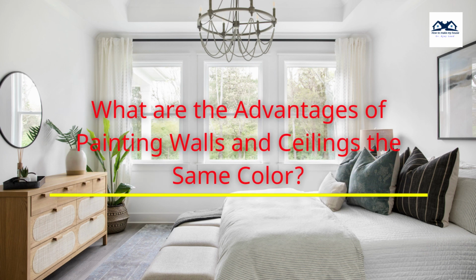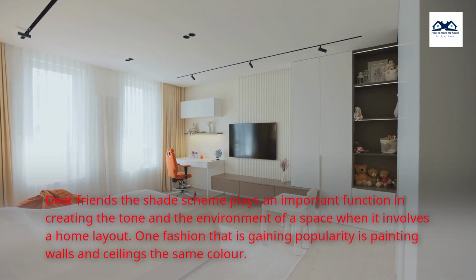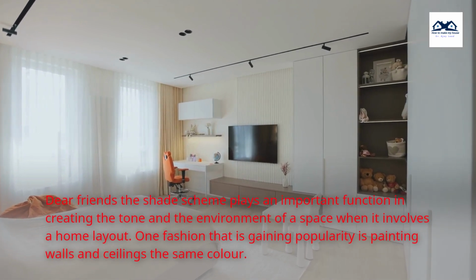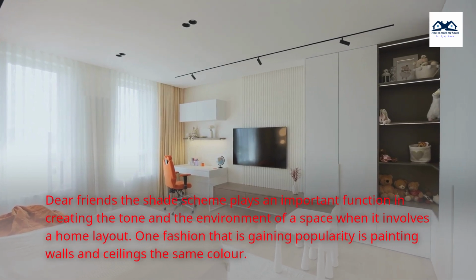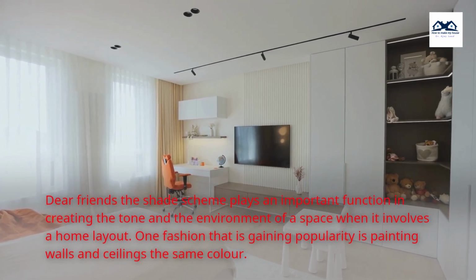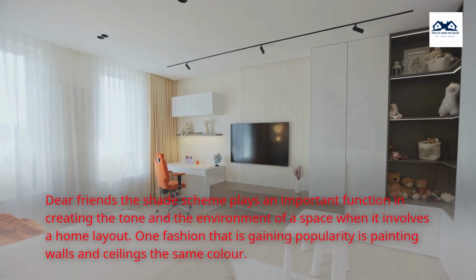What are the advantages of painting walls and ceilings the same color? Dear friends, the color scheme plays an important role in creating the tone and the environment of a space when it comes to home design. One trend that is gaining popularity is painting walls and ceilings the same color.